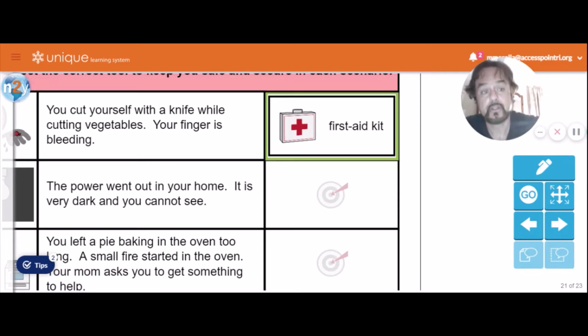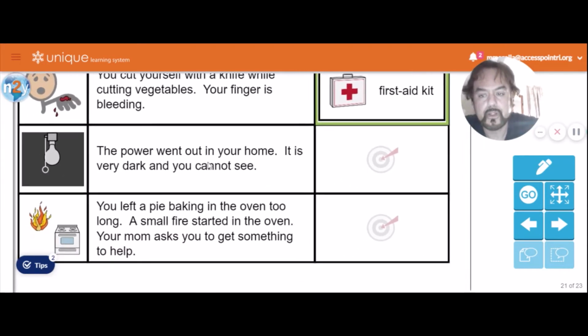All right. The power went out in your home. It is very dark and you cannot see.